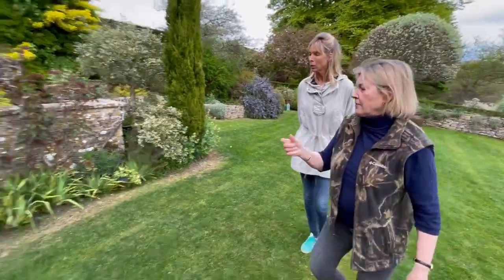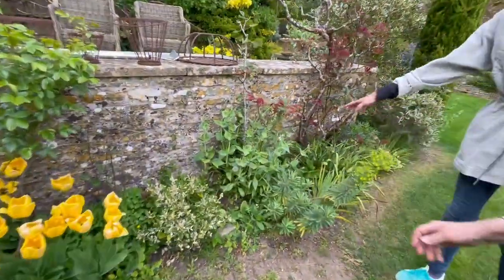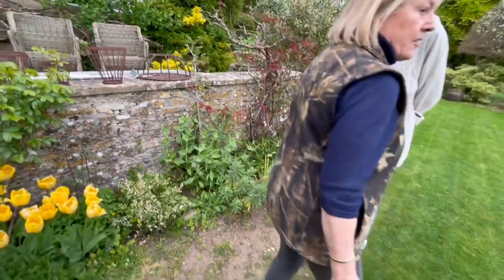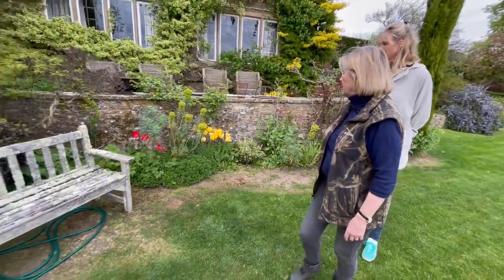And this is the red one, the dark. Well, it hasn't started yet. Yeah, we get quite a lot of that. I never know whether to... Oh, no, it's just lovely, because again, it flowers the whole summer. If you cut it back, it'll come again.